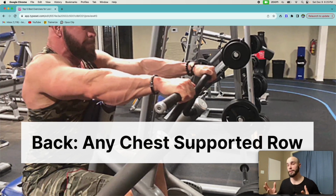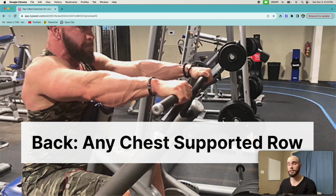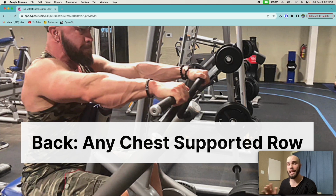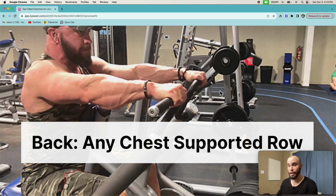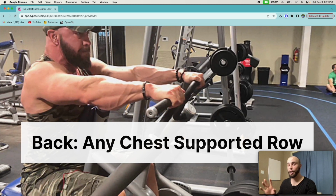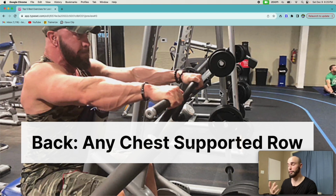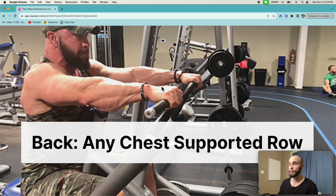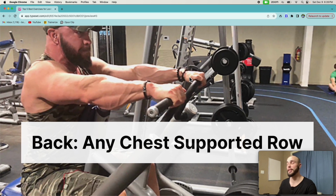So if you include all 3 of those grips, you do a chest-supported row like this where you keep your chest glued to the pad the entire time while you're rowing and you pretty much eliminate any possibility of cheating. You're going to be able to get a far better back workout in comparison to doing a bent over row or any sort of free row where, in other words, you're rowing without any sort of support. You're just rowing with dumbbells, you're rowing with a barbell, whatever it may be. So if you have a chest supported row machine at your gym, please use it.